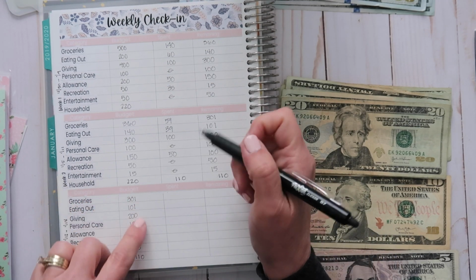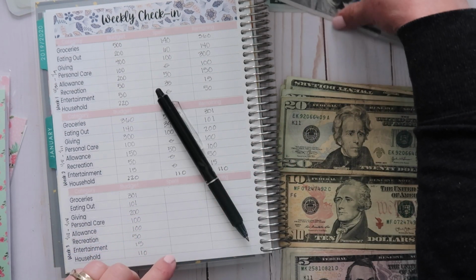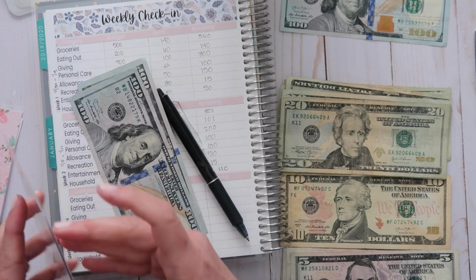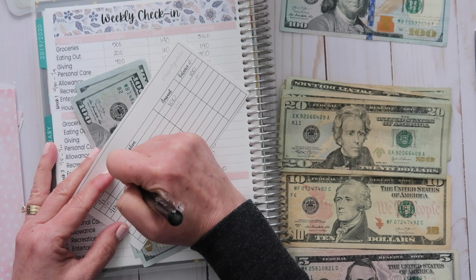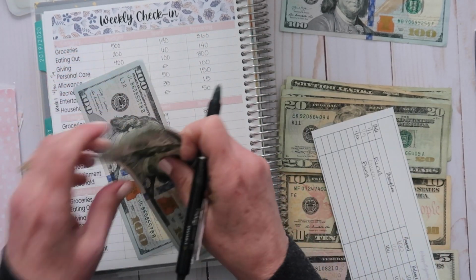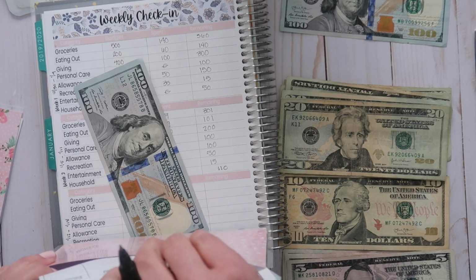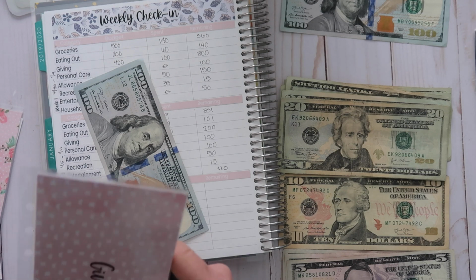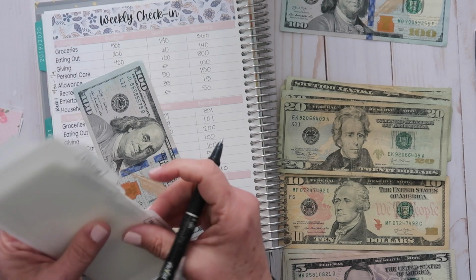Okay, let's see here. So giving gets 200. And same as usual. Put 100 in here. And the other 100 goes into my tab. And the reason why I do that is because I know me. I will spend it if it's with me, so I leave it at home. I can't spend it if it's not with me. Keeps me from wanting to borrow from different envelopes. Let's see, giving.